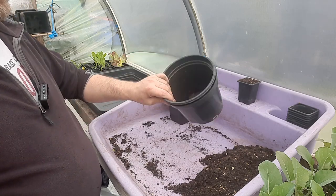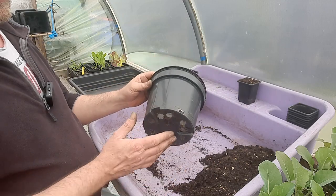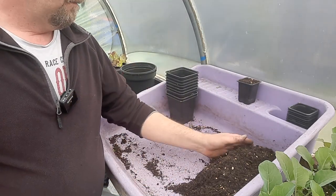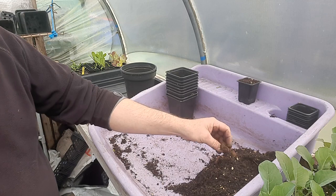But as I say, this is going to be at a later date. This is probably 2 weeks' time, I should imagine, and then 2 weeks after that they'll go in the beds. So we're looking at probably mid to last week of May they'll go in their final place, which is a little bit later than I normally do it.